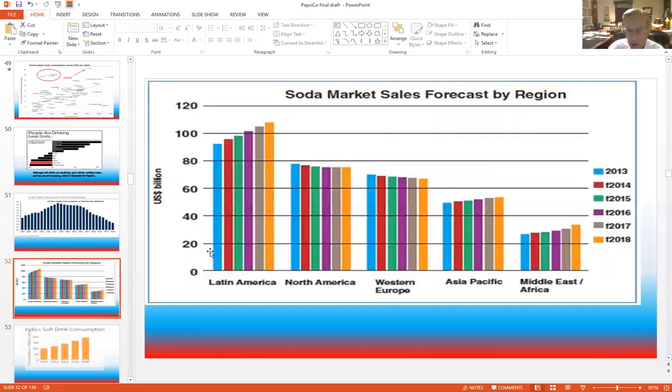However, it hasn't been dropping in all countries. You can see that in Latin America, as we would expect, soft drink consumption has been rising right through this year. Declining in North America and Western Europe, the more mature economies, rising in Asia Pacific and rising in the Middle East and Africa. But the big rise is in Latin America, and the big market is in Latin America, isn't it?